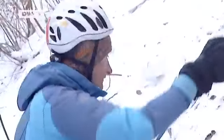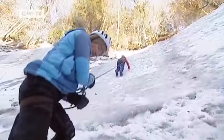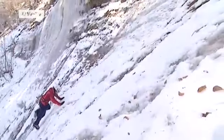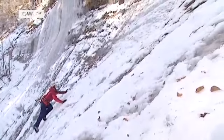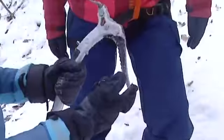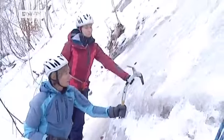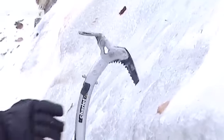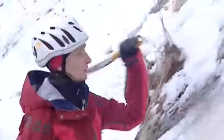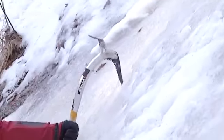This climb is not too steep and perfect for a beginner. Using the crampons, I ascend quite quickly, even though this way of moving takes some getting used to. You really feel it in your calf muscles. But it's not just my calves that are feeling the strain, it's also tough on the arms. In order to pull yourself up, you have to get them right into the ice. And getting the ice pick in right is not so easy.